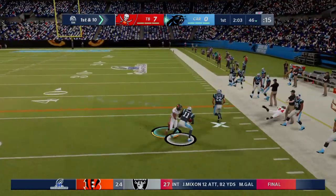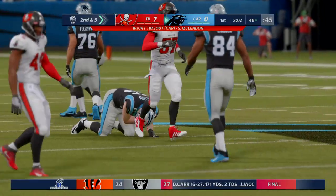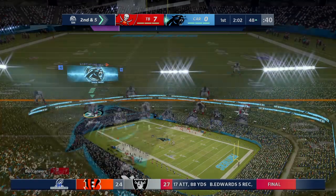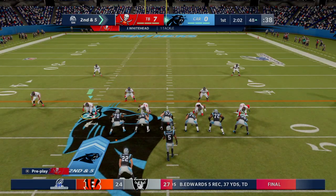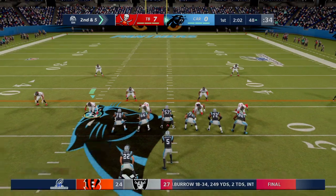Bridgewater on 1st down. That'll be taken in by Anderson, and he'll be brought down at the 48-yard line. Now, after the completion, we're going to get a timeout, an injured player. 2nd and 5 after the 5-yard completion on 1st down. While the training staff takes a peek, we'll take a break.